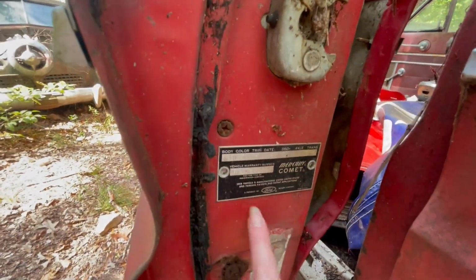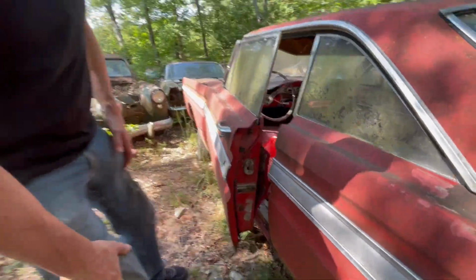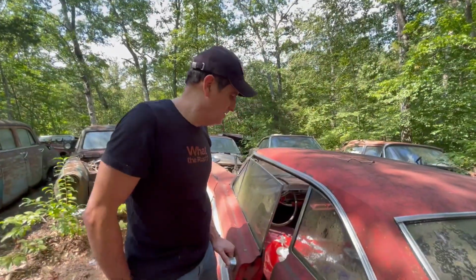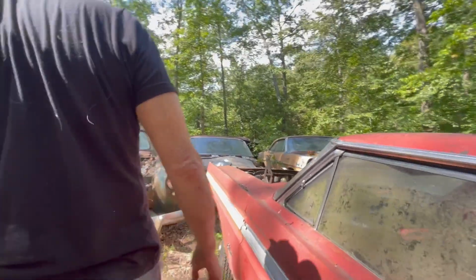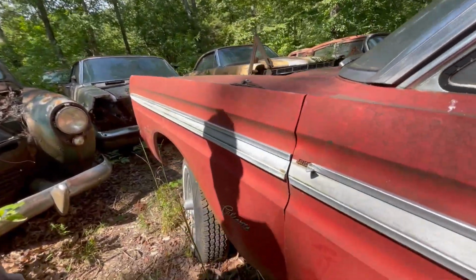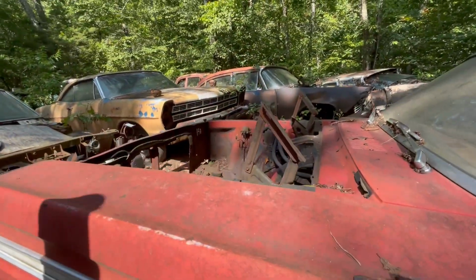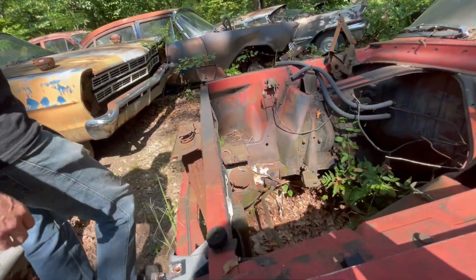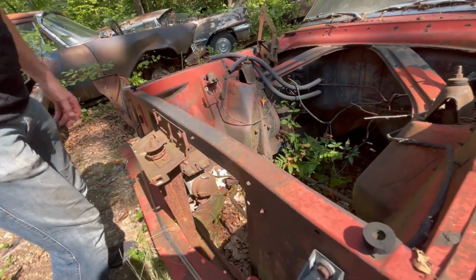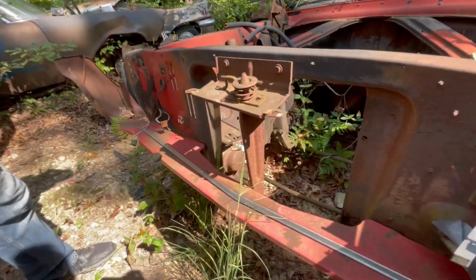Yeah, look at the Mercury Comet. Wow. And it's got a service sticker on it. Isn't that interesting? Yeah, that survived that long. Well, within 4 years, I guess. Yeah, back then you had to service them every 6 months. Caliente. I mean, this body is quite solid. Look at this. Yeah, I mean, it's unreal.